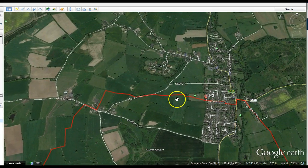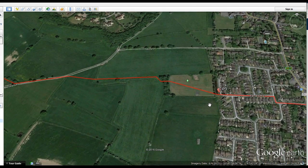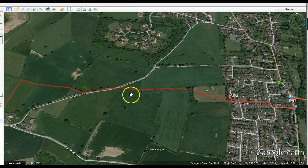Not long after, you're going to arrive at checkpoint 3, which is on the outskirts of Yoxall. There's one little bit of a gotcha just before Yoxall. You come off the path, join the road very briefly. It's quite tempting to stay on this road right all the way into Yoxall, but if you do that, you would miss this checkpoint here.